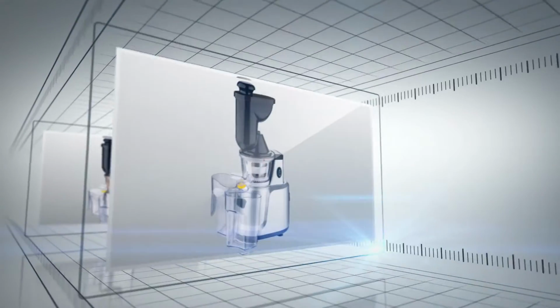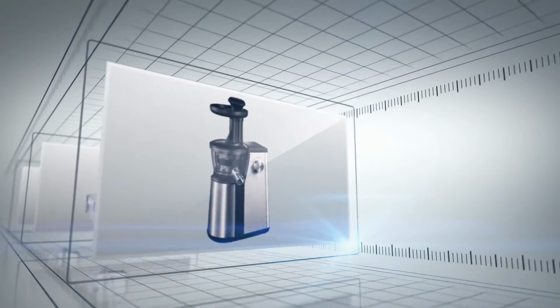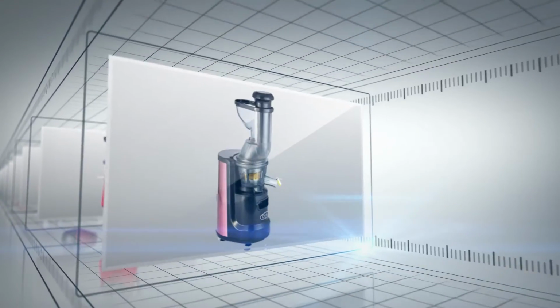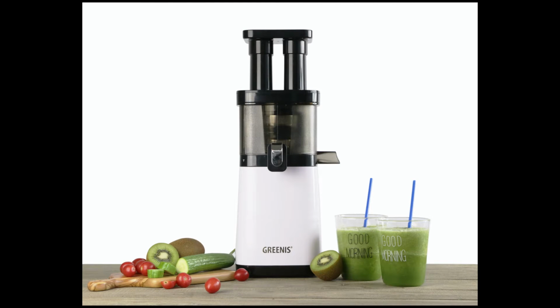Slow juicer market has seen a dramatic rise throughout the past decades. However, the current market is flooded with a number of slow juicers falling into various categories with diversified pricing and quality. So we have this challenge. How can we defy the convention and create something extraordinary? Today we are introducing Greenis Twin Star Slow Juicer.